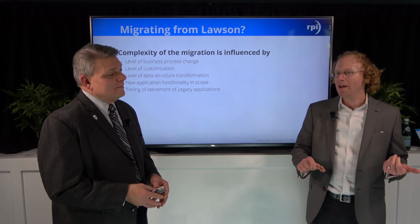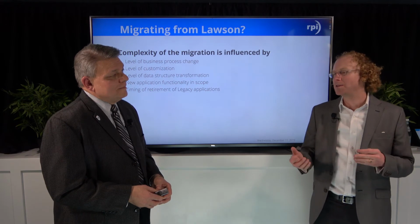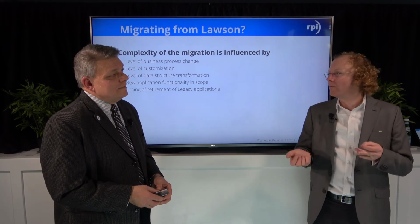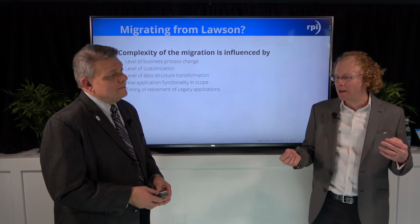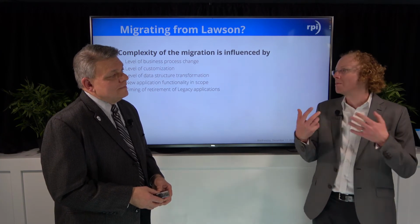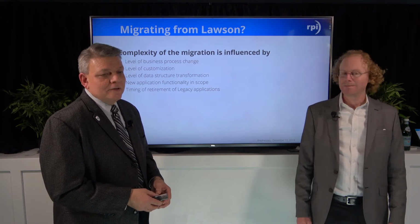And then, of course, that level of data transformation is going to create a mapping from the old structures to the new structures, and any sort of transaction history that we want to bring forward from Lawson is going to need to run through that mapping. Okay, thank you.